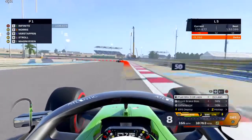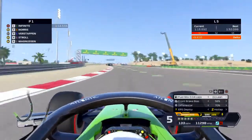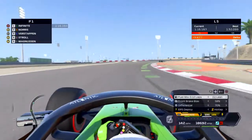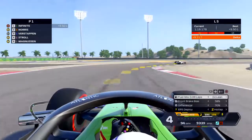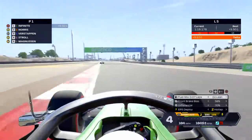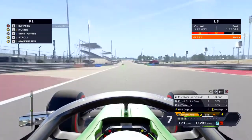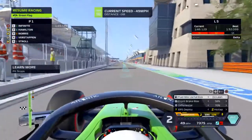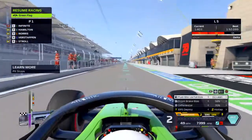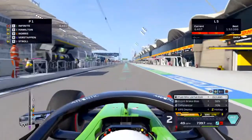Wonderful, make it around. So free practice is going actually pretty well so far. Less than a lap of fuel now. The tank is empty. Zachary just drove in the pit there to make sure I know where the limiter line was.